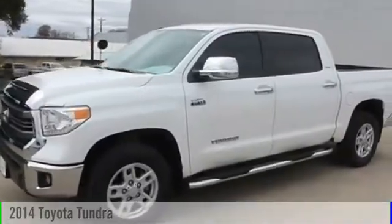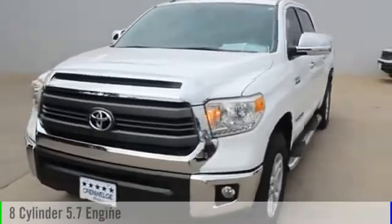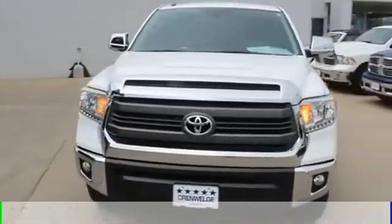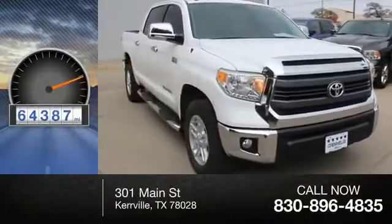2014 Tundra. This vehicle is powered by a two-wheel drive, 8-cylinder, 5.7-liter engine and comes with an automatic transmission. This vehicle has less than 65,000 miles.